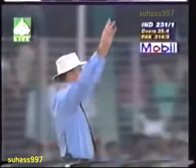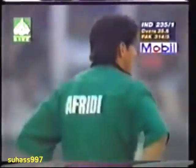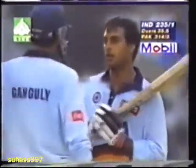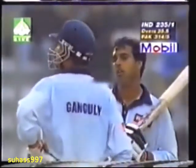That's a 6, or yes, it is. Beautiful shot over mid-wicket. Well, that's a decisive blow by Robin Singh. And again tilts the balance in India's favour. That is a very, very important shot. The way this match is going on at the moment should ease the pressure on the Indian batsman.